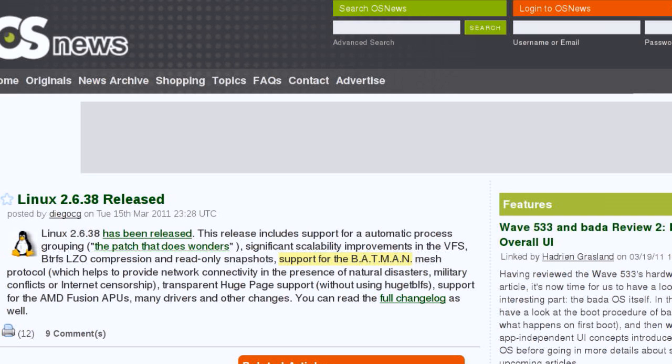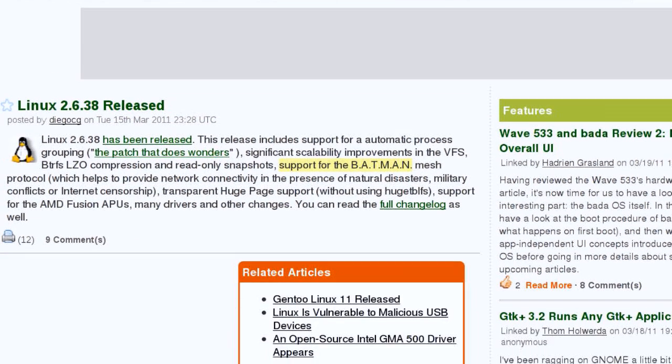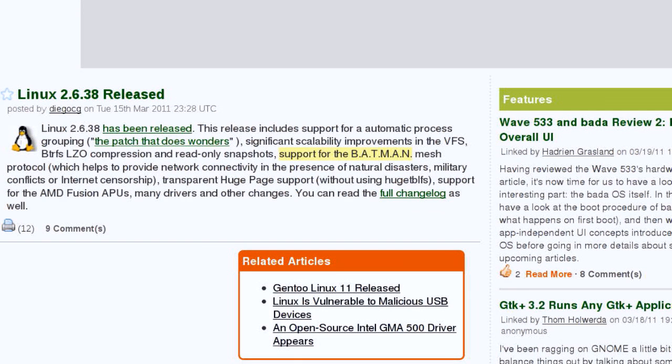And then the last story on the rapid news fire segment is Linux kernel 2.6.38 has been released, and the reason why this one has me excited is other than that handy patch that's now built in that makes everything so much better, support for B.A.T.M.A.N. The B.A.T.M.A.N protocol is built in, and that's a real thing. The B.A.T.M.A.N Mesh Network Protocol, which helps provide network connectivity in the presence of a natural disaster or military conflicts such as internet censorship.